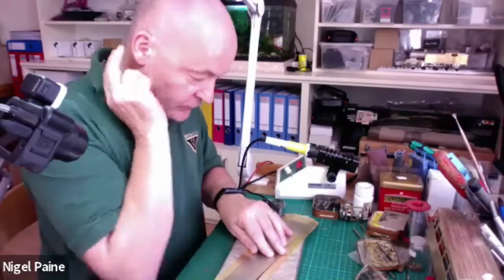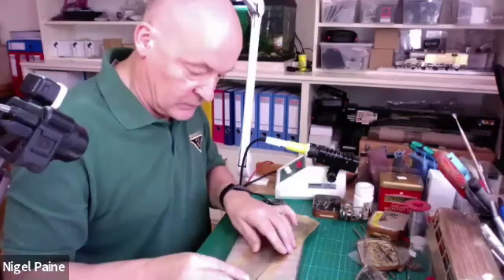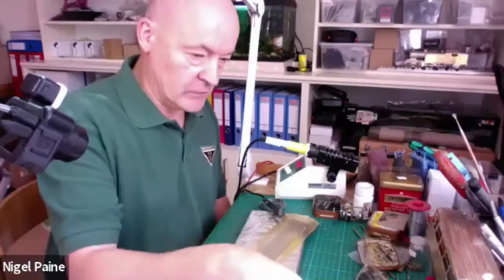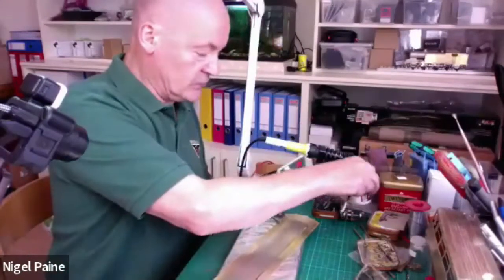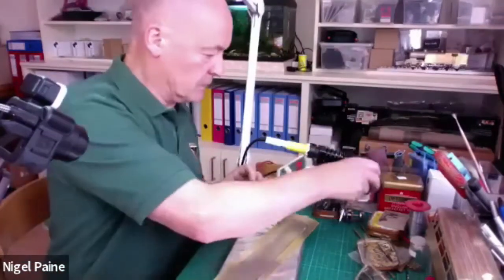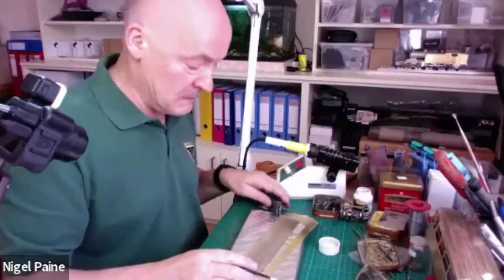I came across this group of reprobates who had this massive N-gauge layout called Wharfdale Junction. You might remember it if you're of a certain age. It was a huge N-gauge layout which incorporated a model of Wharfdale Viaduct and had a four-track main line going around it. It was massive.